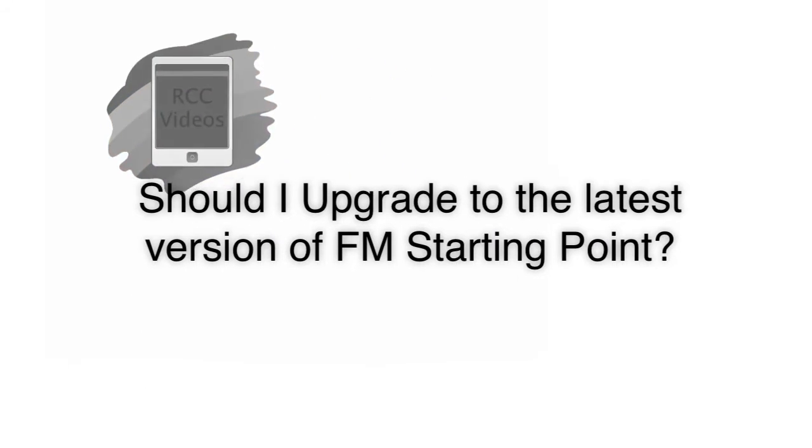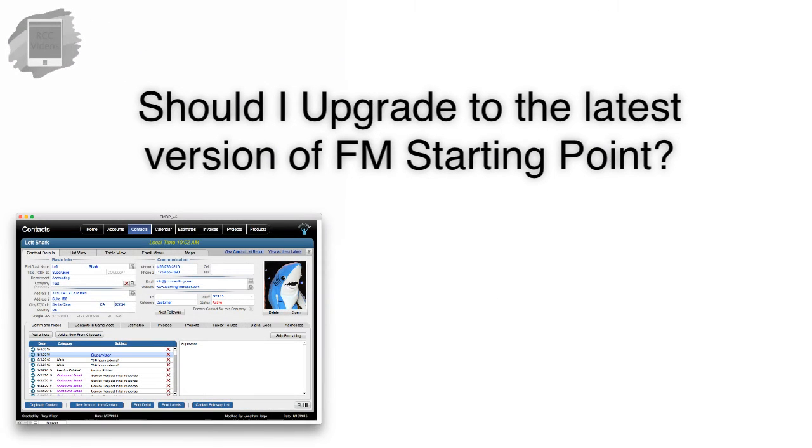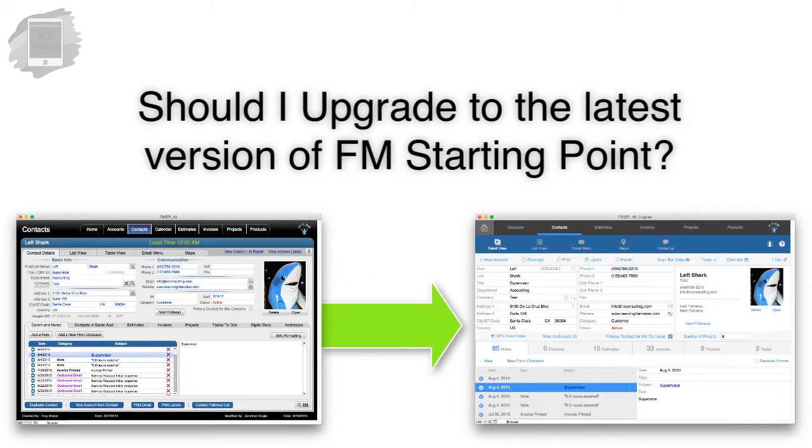Hi, I'm Richard Carlton. I'm often asked if someone should update their version of FM Starting Point to the latest version and if that makes sense. Well, I want to spend just a quick moment and address this question because it's really important.